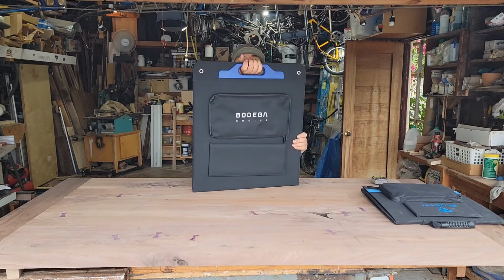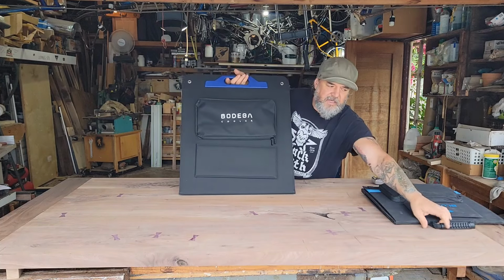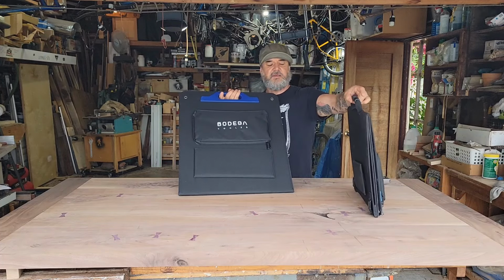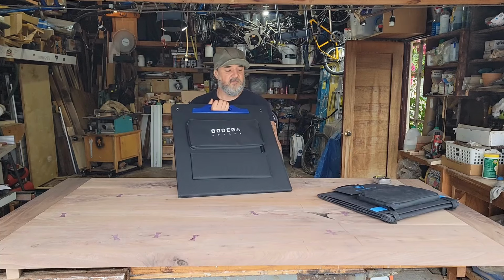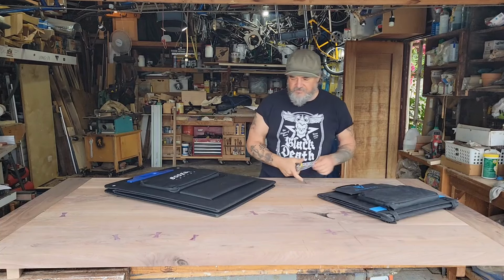I like the reinforced built-in handle. I like it in a way better than the Blue Eddy, because the Blue Eddy has this handle that sticks up beyond it. But this is designed to be ultra compact. This is 120 watt. This is supposed to be a 200 watt. So between them, 320 watts. That should help make things charge a lot quicker.